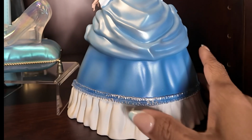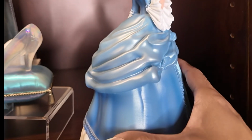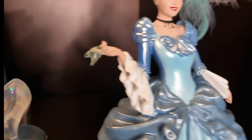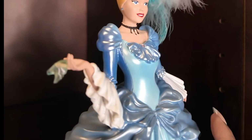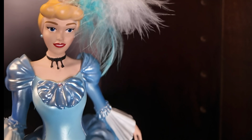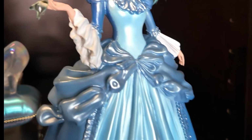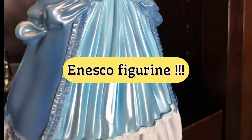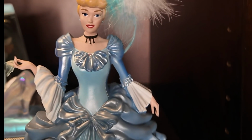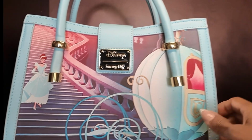I love this style of dress that's on her. It does remind me a little bit of those country time dresses, the saloon times. But look at that. Yes, that is the shoe that did break off. And she just looks so beautiful. And this is my only Jim Shore figurine of Cinderella. I do plan on getting another one. I just haven't been able to get it yet.